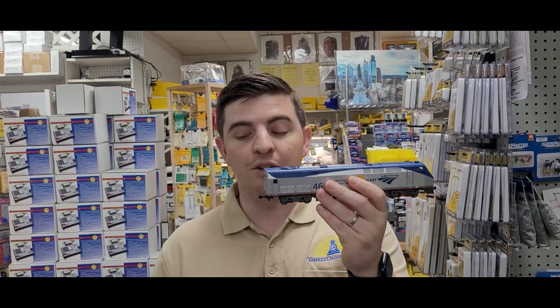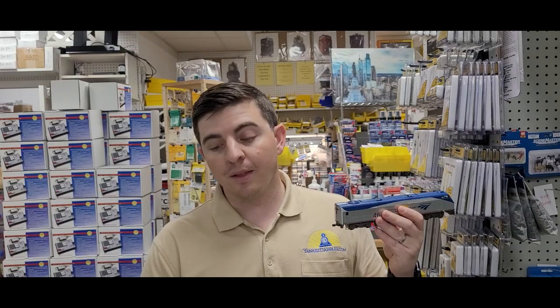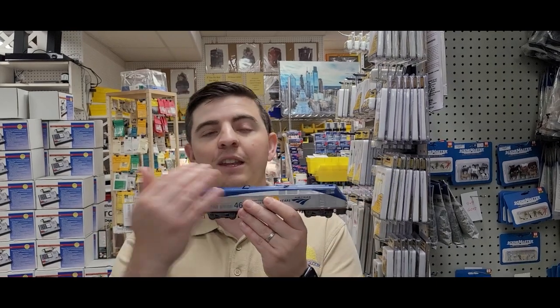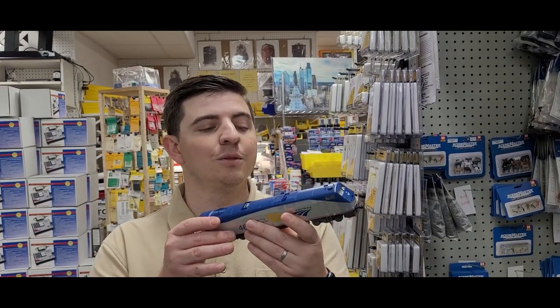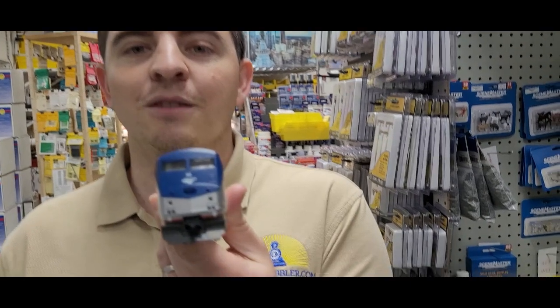Now, the DCC locomotive retails for $489.99. But we're selling the Yankeedabbler one for $399.99. We ourselves did all the necessary detailing in order to make this engine state-of-the-art with the marker lights, the ditch lights, and the sound here. We actually had to do a couple of things in order to fit those things into this engine. But I think this is a really cool-looking engine.